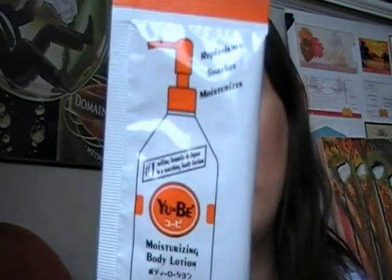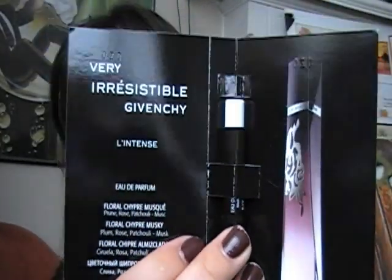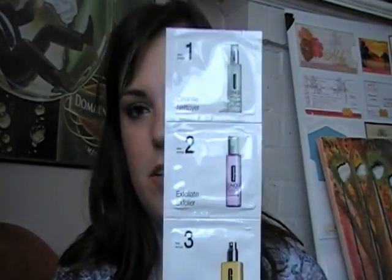But anyway, this is called UB, Moisturizing Body Lotion. So there's that. This is Givenchy's Very Irresistible, and it's just, you know, one of these nice little fragrance samples here. So I'll try that out. And then I picked up this 3-step set from Clinique. It's their 1, 2, 3 facial set. And I figured this would be good to put in a travel bag or something like that because, you know, you have all 3 pieces there. So anyway, that is all the goodies that I picked up from my Sephora haul.